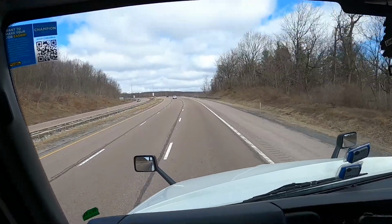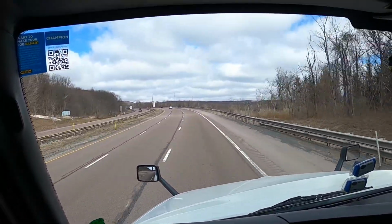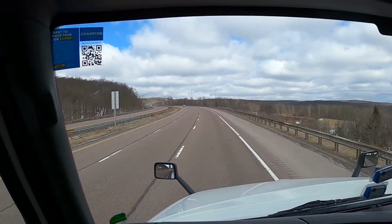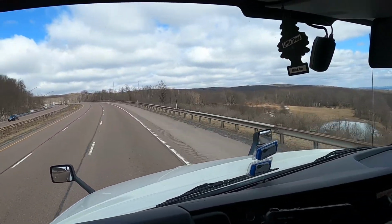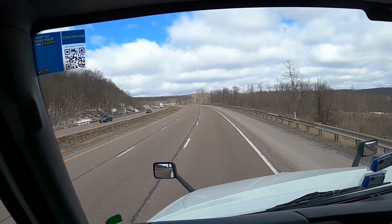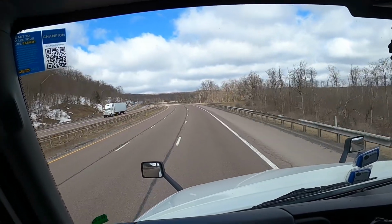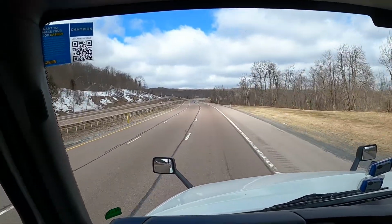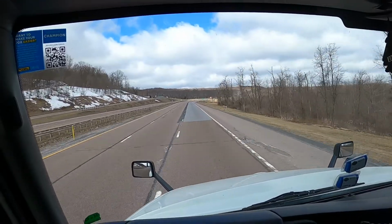But this is coming up one of the other hills here. We're getting up here towards the scale house. The scale house is eastbound. Come up over this hill here. It looks like the scale house closed today. Eastbound doesn't have to worry about the scales today. Doesn't look like it anyways.